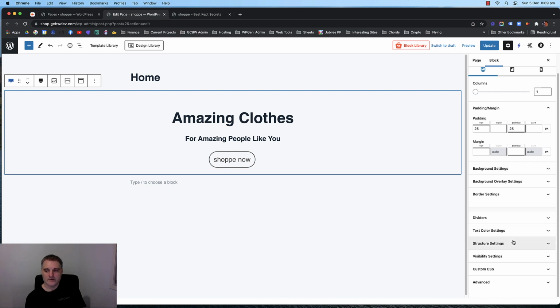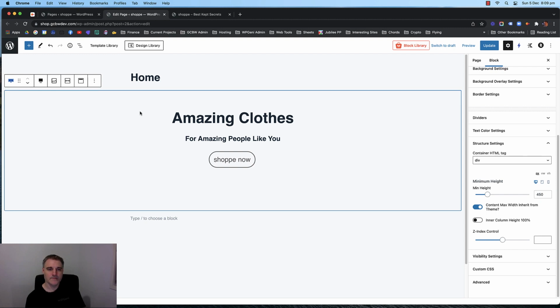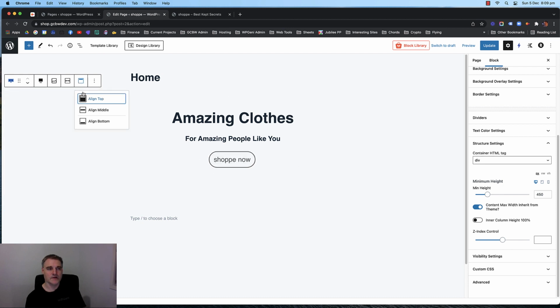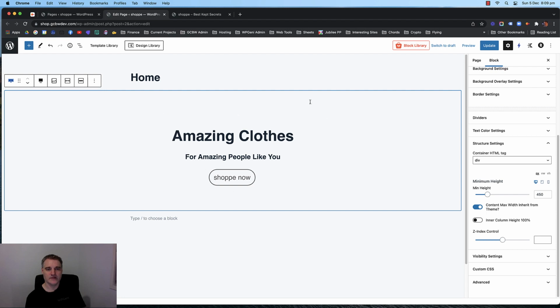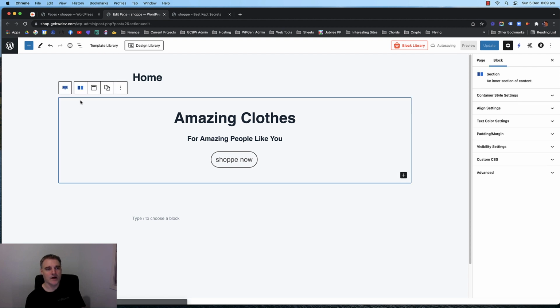You can also go down to structure settings, and you can even set a minimum height here. So I can make this row a minimum height, and I might just go to, say, 450 pixels high. I'm going to keep all of this up the top, because there is a reason for that. If you want to center all of this, you just go to the row, come in here and go align middle, and then everything sits in the middle. But I am going to go align top, and you'll see why in a minute.